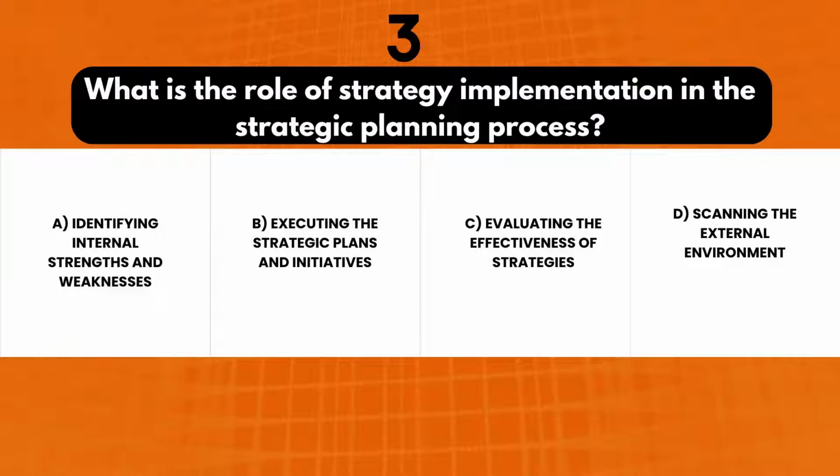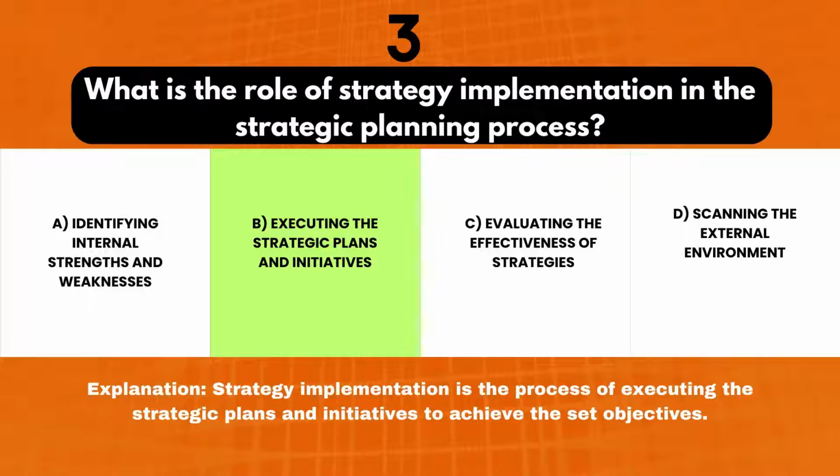3. What is the role of strategy implementation in the strategic planning process? A. Identifying internal strengths and weaknesses. B. Executing the strategic plans and initiatives. C. Evaluating the effectiveness of strategies. D. Scanning the external environment. Correct answer, B. Explanation: Strategy implementation is the process of executing the strategic plans and initiatives to achieve the set objectives.